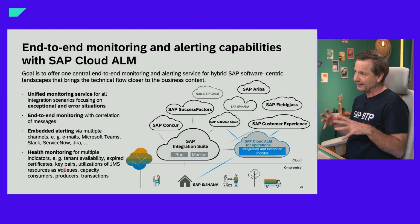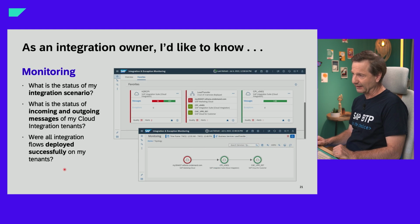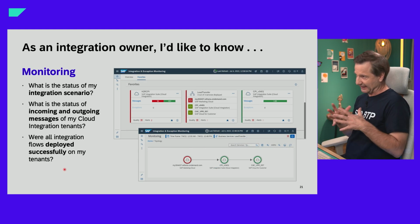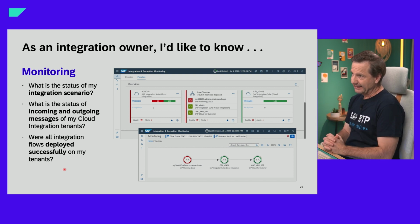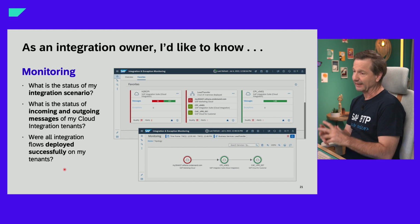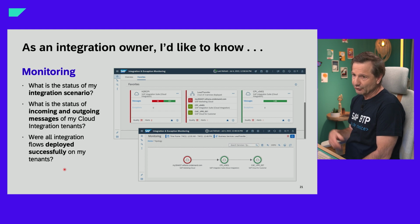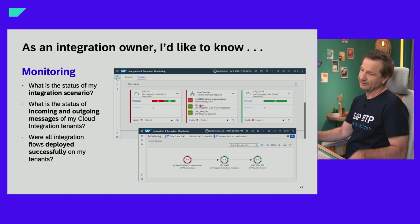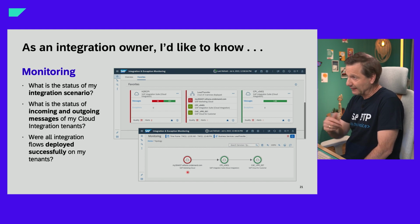So these health monitoring scenarios are also supported via SAP Cloud Application Lifecycle Management, which is again a tool free of charge, and of course we integrate into it and can benefit from all these alerting and health monitoring capabilities. You can also monitor, this is a screenshot of how it looks, when you can find errors, for example, in your end-to-end integration scenarios, from where you can drill down into, for example, the cloud integration capability of SAP Integration Suite.